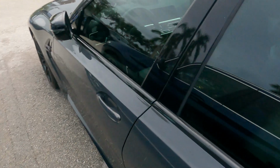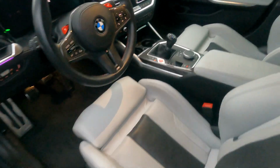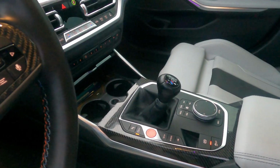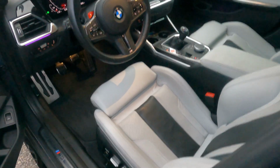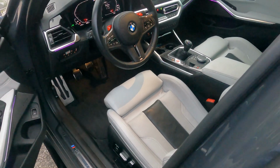If you're new to the channel or you haven't seen it before, this is the pride and joy of our fleet, G80 M3, sweet spec. Of course, it's a base with the do-it-yourself manual, and it's got the awesome interior combination. I forget exactly what that color's called right now.